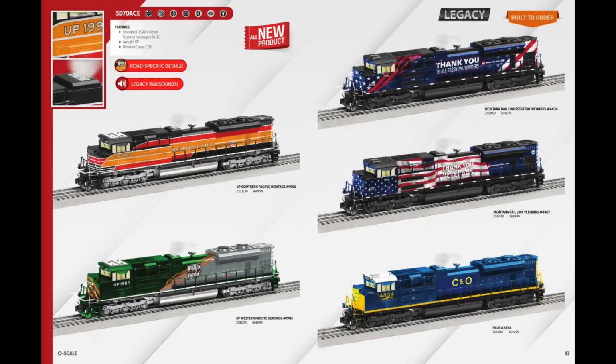Also, I didn't order any because I'm waiting for Lionel to bring back the Norfolk Southern Heritage units, because the first time they did those, I was able to get about half of them, but not all of them, and so maybe next time they come around, I'll be able to fill in the blanks and complete my Norfolk Southern Heritage fleet.